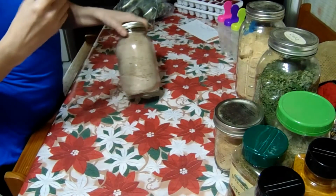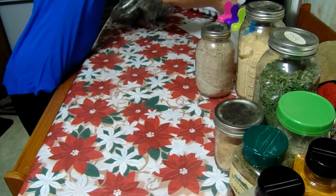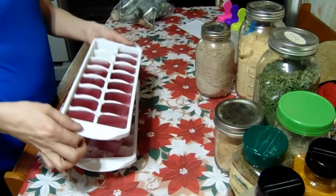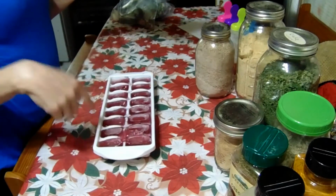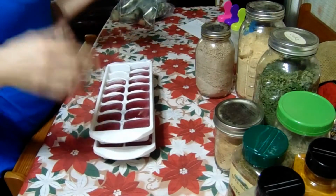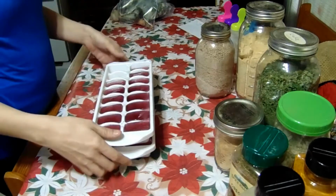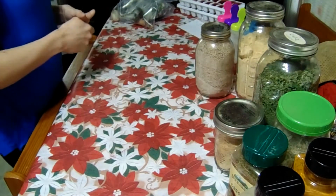Another weird random thing I do in my kitchen to save money is I make my own ice cubes. Now these are iced tea ice cubes. Ooh, they stuck to the bottom. And then I make juice for my kids and use ice teas. Save money, nutrition, healthy for my kids, and then you're not having to go to the store and get ice cubes all the time.